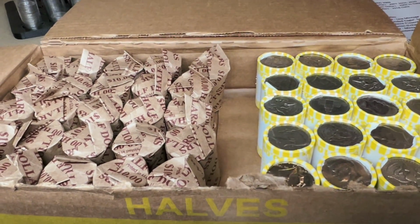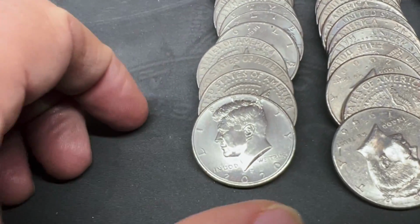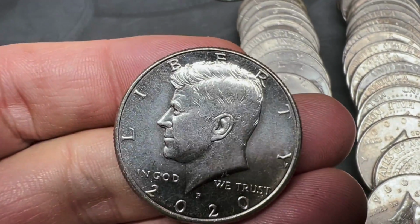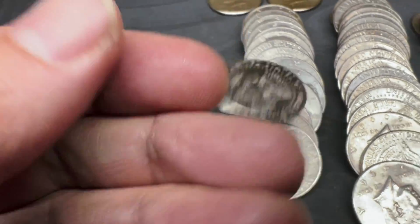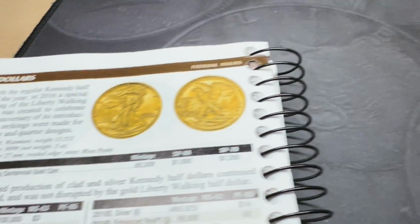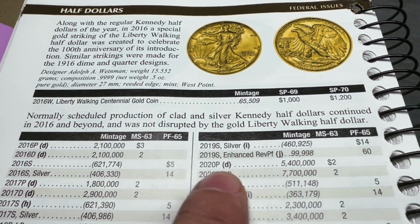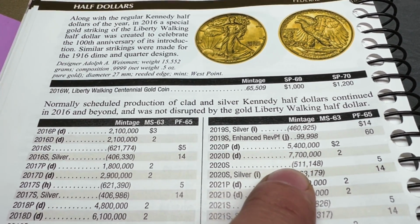So we'll be getting through rolls 26 through 30, and here's roll number 27 right here. We've come across our next find. We've got a pretty decent looking 2020 Philadelphia, the last year of our NIFCs, and like our last ones, I went ahead and pulled out the Red Book just to have a quick look. We're at 5.4 million, which is pretty high for the NIFCs.